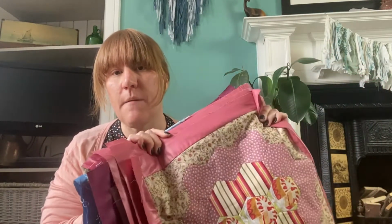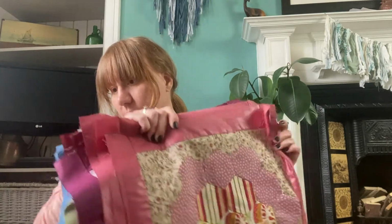So I'm thinking I might see if that's the sort of thing that the Linus quilt folk would like. And maybe I can finish it off for that and send it on her behalf. So that's one. And then the other one, the second one, well, there's three, sorry.